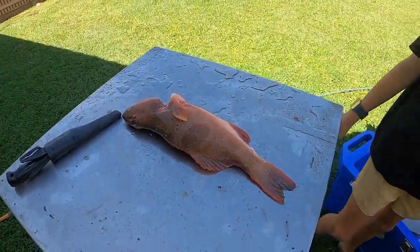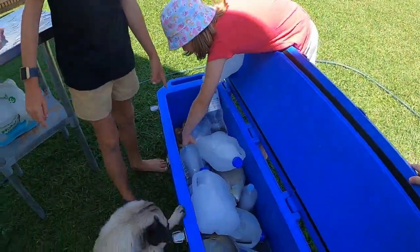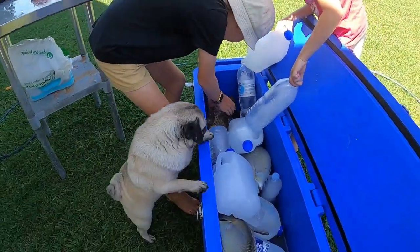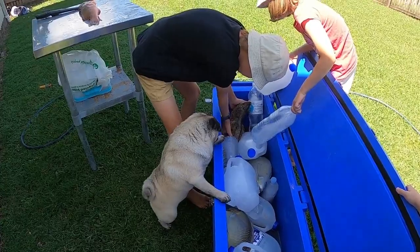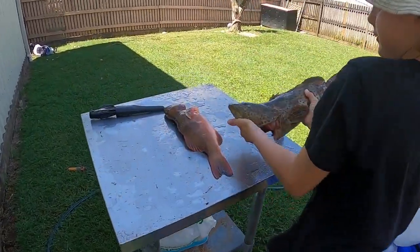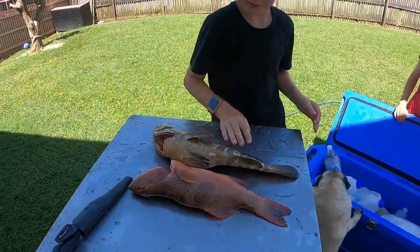They do shrink in the freezer, so. Yeah. This is my gold spot here. I'm gonna get him out, put him on the table. Got a couple spikes in him, this one. Oh, this one looks a bit of blood. And then this one didn't shrink, or it did, but.